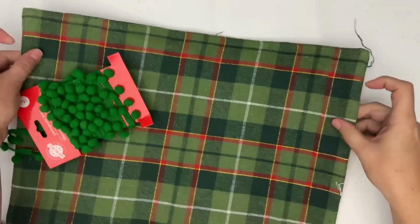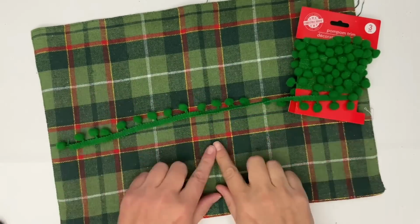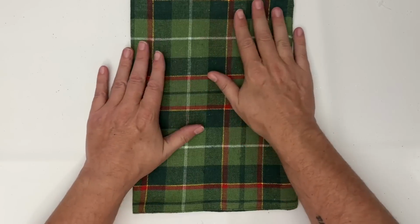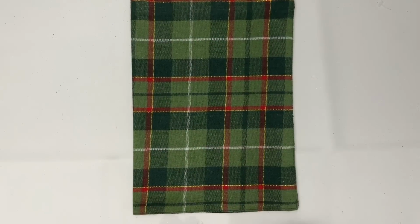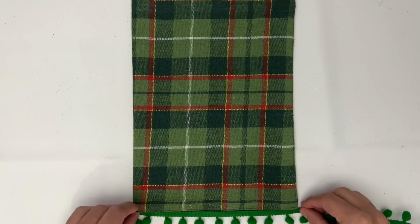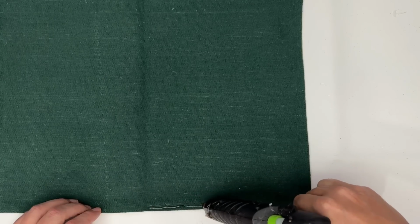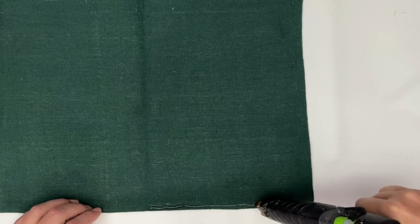All right, everyone, for this first DIY, I'm going to take this placemat as well as this pom-pom trim, and we are going to make something for Mr. Otis. I wanted to make something that he could have in his bed that would give him a little bit of Christmas cheer as well. I just took that placemat and folded it in half and made sure I had a decent crease there. Now I'm going to take a little bit of hot glue, and we are going to go just right on the edge here.